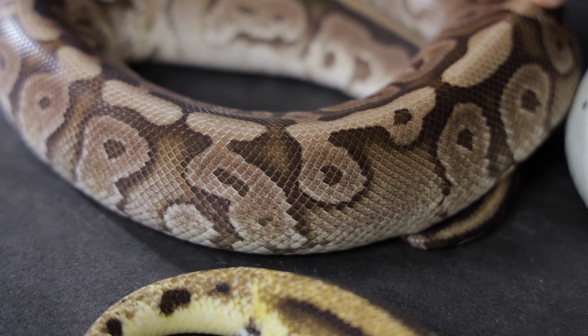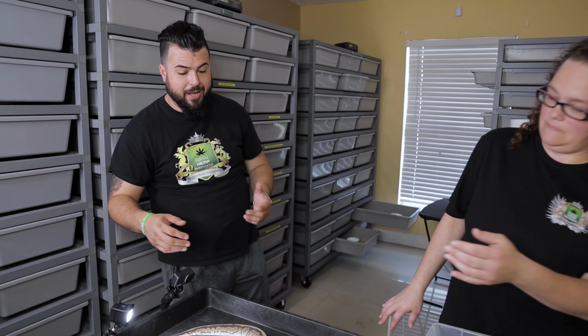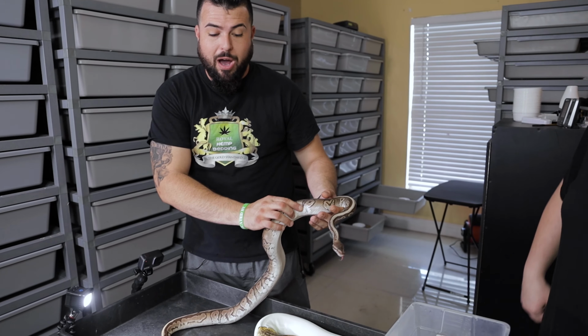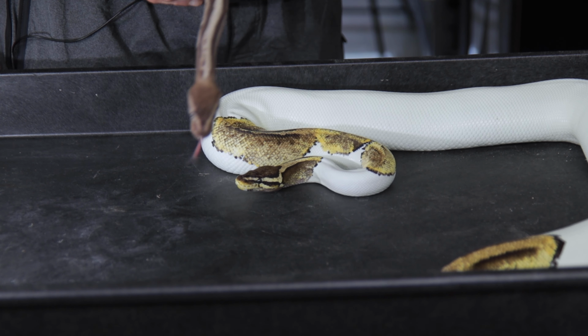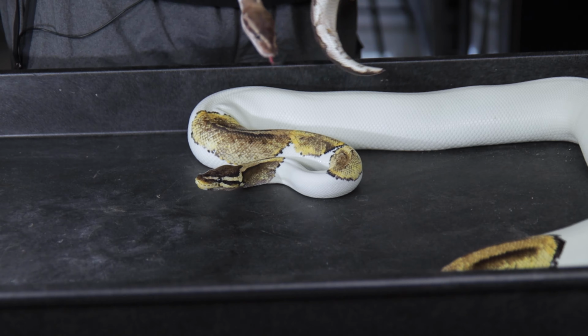So I wanted to do this pairing because I thought that it would be nice putting pastel, because the Hidden Gene Woma pieds resemble Mojave pieds quite a bit. So I was thinking that a pastel Hidden Gene Woma pied would probably be pretty nice, and we actually made quite a few really nice ones.